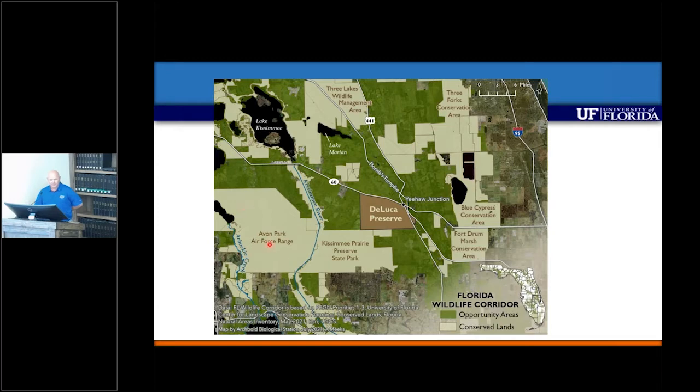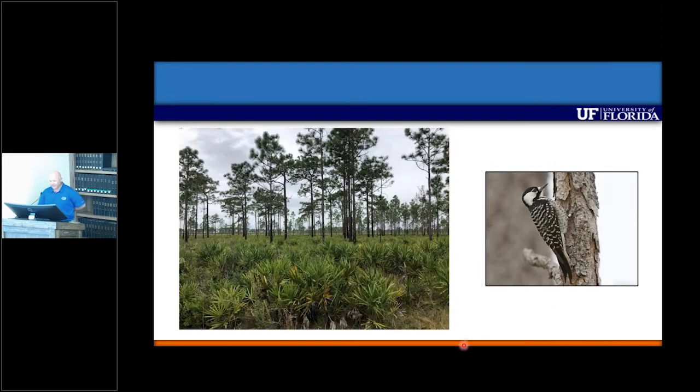And you have Avon Park Air Force Range, Kissimmee Prairie Preserve State Park, all bordering the DeLuca Preserve, and just the continuity of the wildlife landscape that this provides is something that I think is very beneficial for this property, especially when you talk about endangered species. So one of them is the red cockaded woodpecker. So there's potential that we do have these on the site.